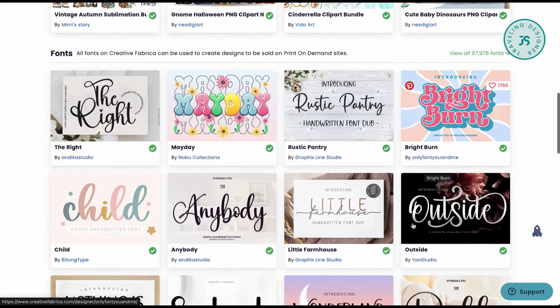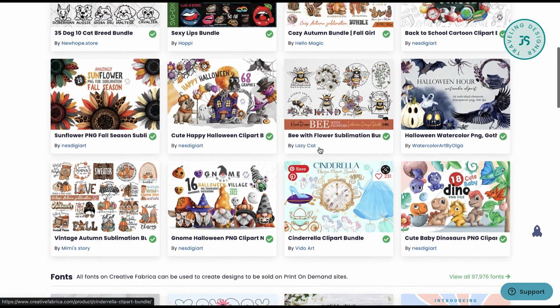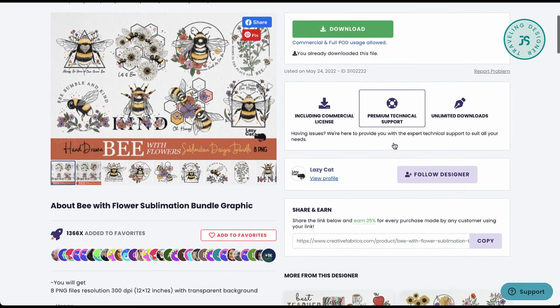You can search for whatever you're looking for here or feel free to browse. And let's have a look at one here. Let's try this bee. Under the download button, this is what you need to look for if you're searching under the graphics and craft section. Anything that says commercial and full POD usage allowed, that's perfect. This way you won't have to do any modifications whatsoever to the images.